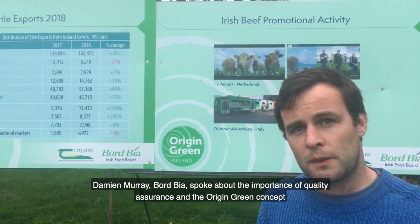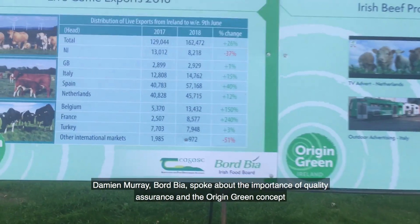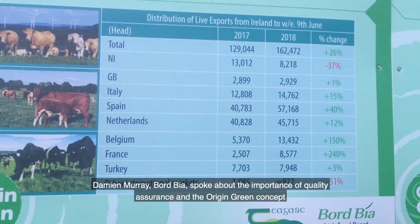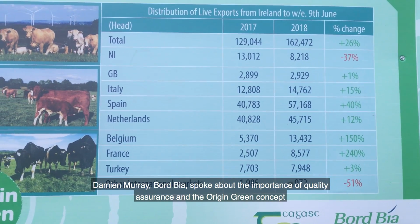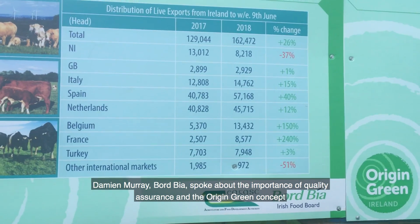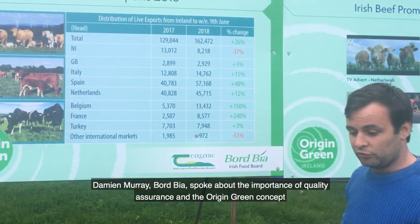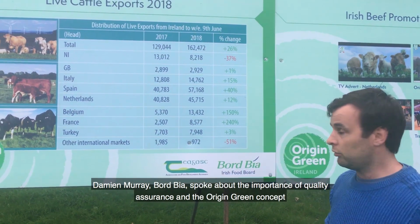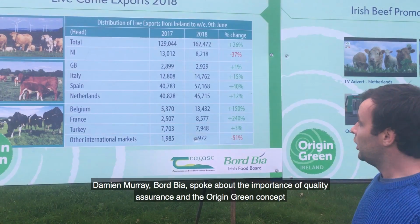Just finally, you have a very positive story in terms of live cattle exports in 2018. Just to go through the table behind you, in terms of what the important markets are and where we've seen growth and maybe some drop in numbers. I suppose the big one that stands out is France, but if we go across Spain, Netherlands, Belgium and France, they're the main export markets for live calf sales, and that's where we've seen the main increase. That's up 49% on 2017 figures.